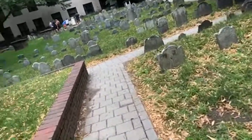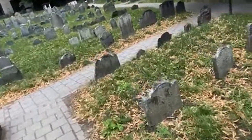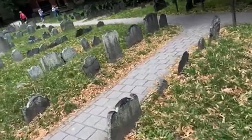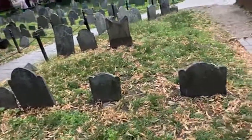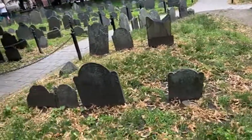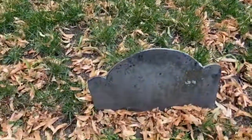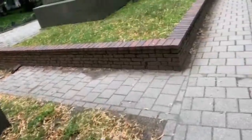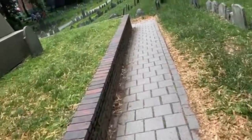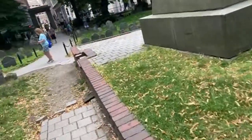Let's walk around here a little bit. See, many of these tombstones are just illegible. You can't see them. There's nothing on that one there. Very cool place. There's a fair amount of people here. These cemeteries do get a lot of visitors.